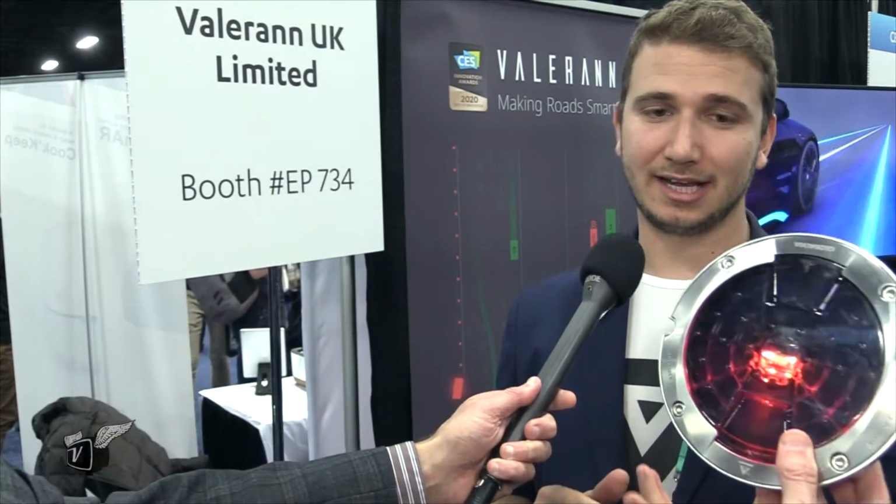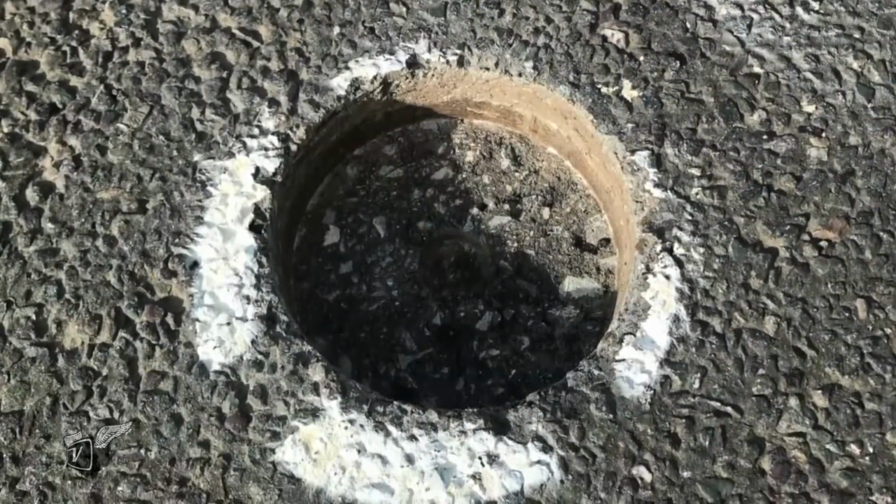Making dumb things smart is kind of a theme of CES 2020. Well, Valerann, with your smart device there, you guys are making roads smart. Why don't you tell us what this thing you're holding is? Yeah, you can say it's a kind of smart cat eye. This thing that you have on roads, the reflectors, we replace them with multi-sensors.